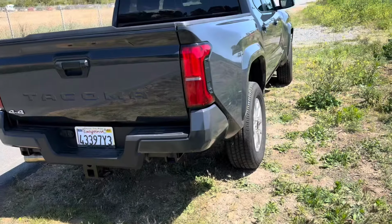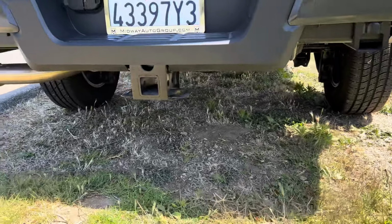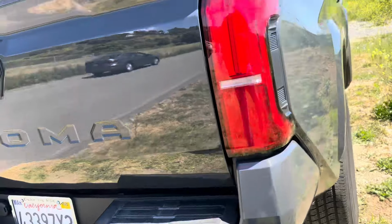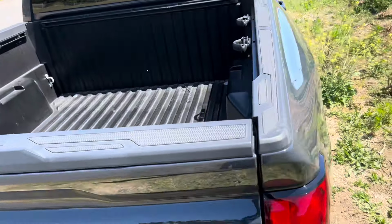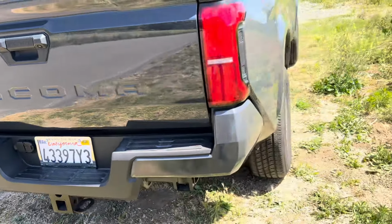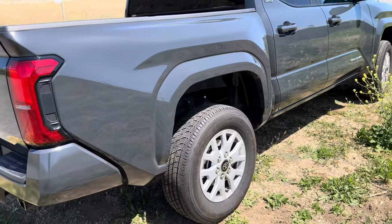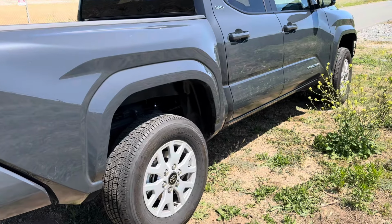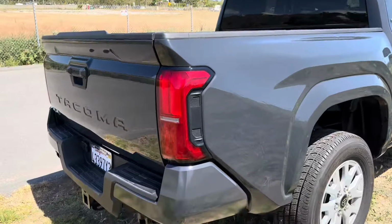So as it stands, this Tacoma is rated for about 6,600 pounds of tow capacity, and I believe the bed is rated for about 1,700 to 1,800 pounds of payload, which is pretty darn good for a mid-size pickup truck. Again, some of its competitors in the mid-size market space offer bolstered numbers, but again, Toyota reliability, you can't beat it.